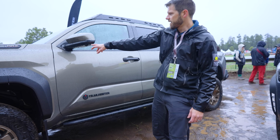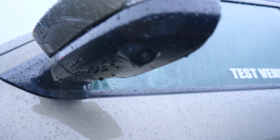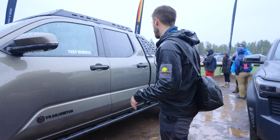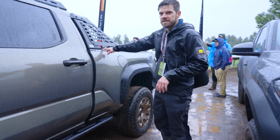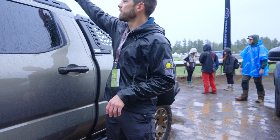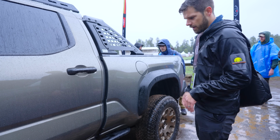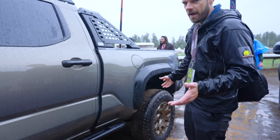Something I'm not a total fan of is the technology packages are great, but this thing has a ton of cameras, which is cool because on the trail you can see stuff, but if you ever mess up your mirror, now you're going to have a $1,000 mirror that you've got to replace probably. The bed back here has scene lights. This is for camping under the awning and stuff. That'll help light up all that. I think that you're pretty much going to be buying both the roof rack and the chase rack, whether you want it or not, on the Trailhunter. The rock rails are frame mounted, which is, they have to be.